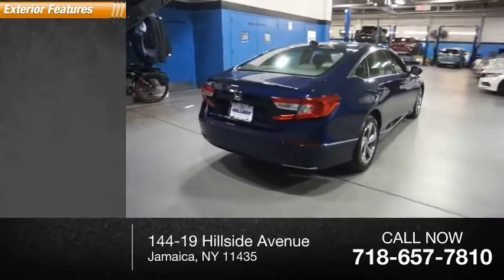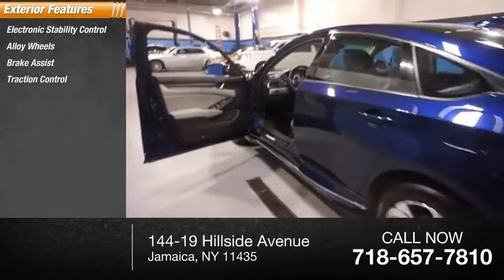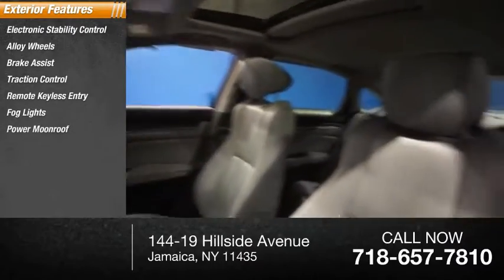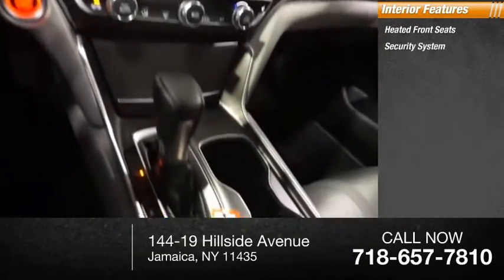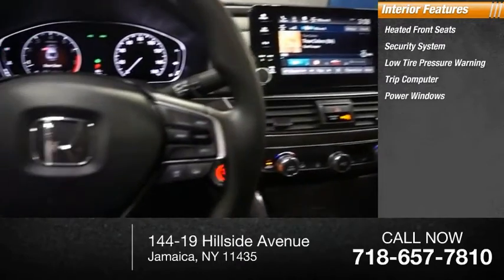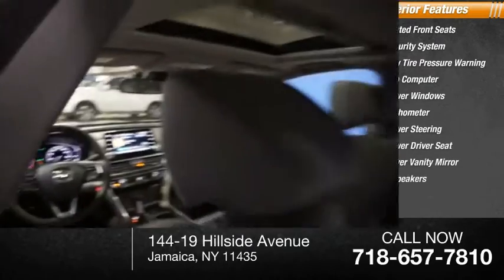Here are some of this vehicle's great options: electronic stability control, alloy wheels, brake assist, traction control, remote keyless entry, fog lights, power moonroof, 4-wheel disc brakes, speed control, rear window defroster. Inside you'll find heated front seats, security system, low tire pressure warning, trip computer, power windows, tachometer, power steering, power driver seat, driver vanity mirror, 8 speakers.